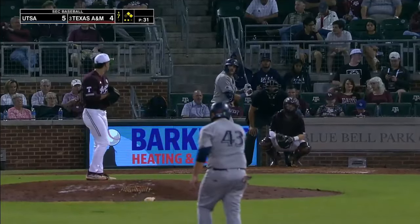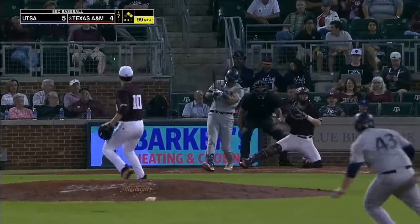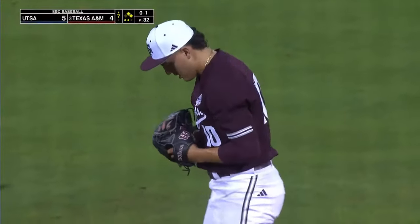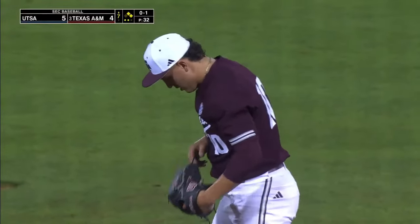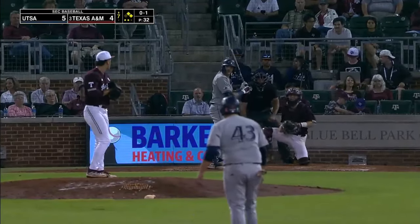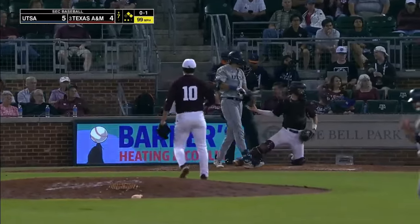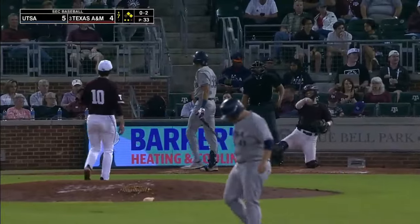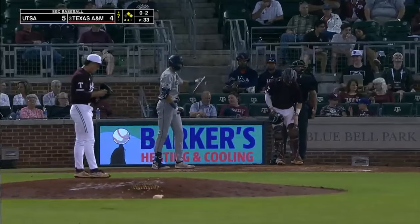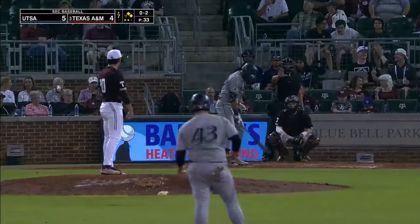Now, a bloop single extends the Roadrunner lead. Here's Taussig. Swing and a miss. And really an inning that should be over. On the first ball. It's not an easy play. No, I agree. But what have we seen out of Caden Sorrell so far this year? He's an outstanding outfielder. Yep. The 0-1. Fouled into the net. He is over towards the line. Laviolette in left center. You're surprised when the play's not made, is what I should say there. Just like Camarillo.